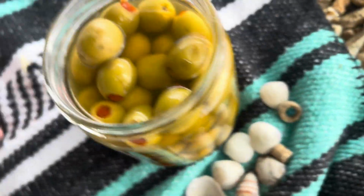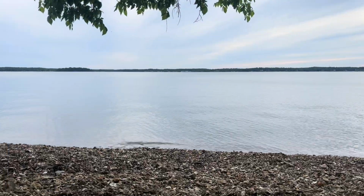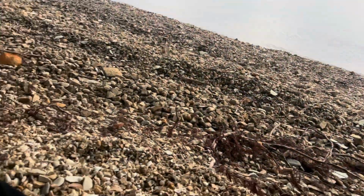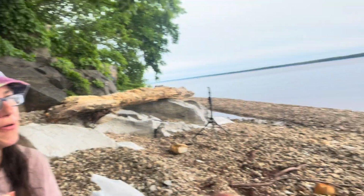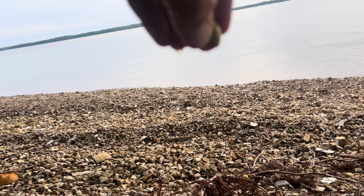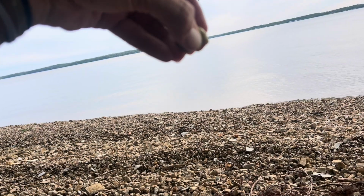In case you didn't know, them green olives, that's what's up. Cheap snack. $1.40 or something. It's probably like $2.25, but still, that's the equivalent of $1.40 nowadays. Let's get it to drip. Oh yeah. Oh gosh.